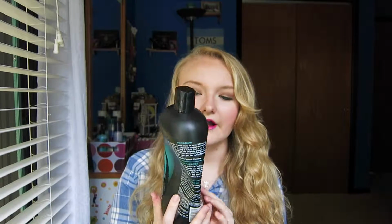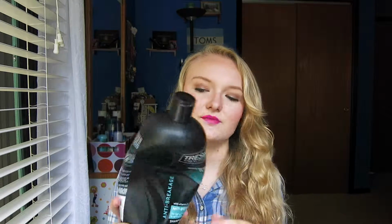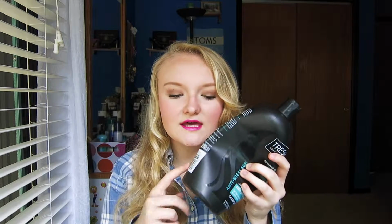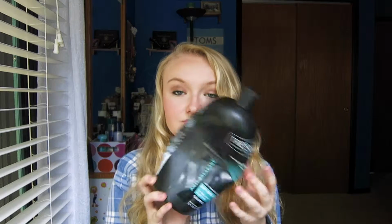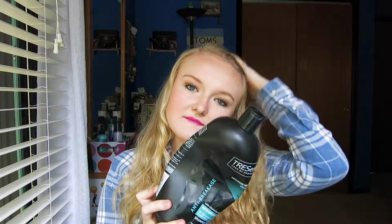Next up, let's see if I can read what this is, because obviously I've used this sucker. This is the Tresemme Advanced Technology Anti-Breakage Shampoo. I like getting big, how much is this? 32 fluid ounce shampoos when I'm at school, so I don't have to worry about going on campus to buy shampoo again, because I don't have a car on campus, so that makes it a little bit more complicated. I definitely like this a lot.